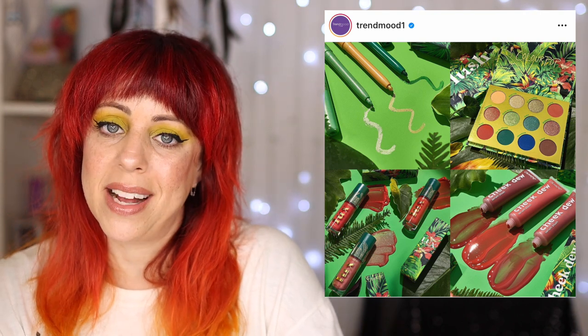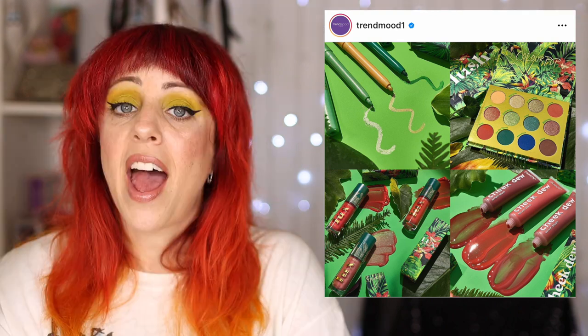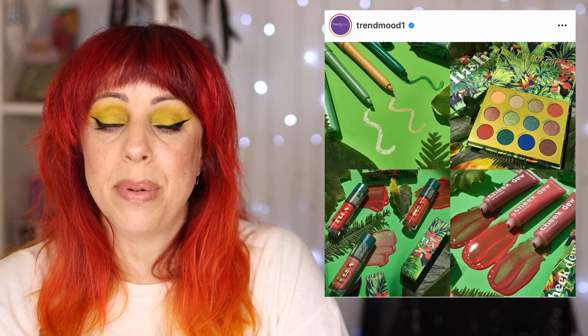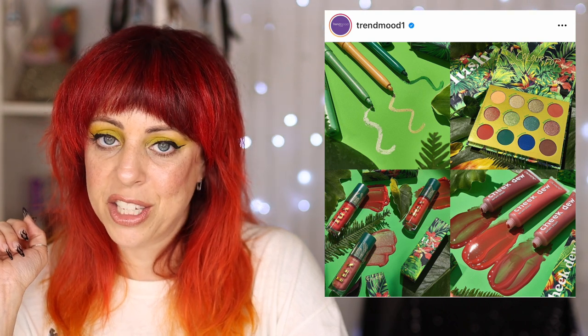I'm going to try to pass it up. I'm trying to be on a low buy, but damn it, ColourPop. After that Barbie palette came out, and I was like, yes, this is what their formula can be, now I want to try more. I'm back on the ColourPop train. What are you all thinking of this collection? Because I'm really curious. So this one comes out June 23rd.